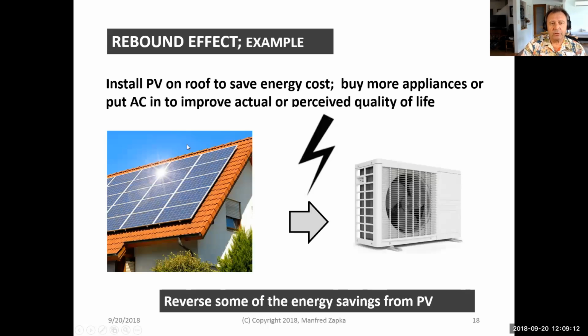So we install PV on the roof to save energy cost. And what happens then? Sometimes we can save a lot of money, we got incentives, and then we buy more appliances or put in AC in order to improve the perceived quality of life inside of our building. That's not academic, that also happened to us. We actually gave a lot of kilowatt hours back. Somebody told us, well, why don't you just get an AC, then you're much better off. That happened not only because we wanted to produce more than we need, but we needed the AC in order to create a nice indoor environment.